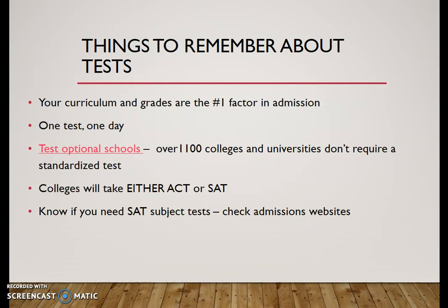Some things to remember about tests as well is we are seeing more and more four-year colleges choosing to become what's called test optional. They realize an ACT test score or an SAT test is not going to measure how well you're going to do in college. Therefore, they do not require it. We are at over 1,100 four-year colleges that no longer require an ACT or SAT score. If testing is not your deal and you're feeling stress about it, take a look at some of those schools. That's something to note, and don't let that define you.